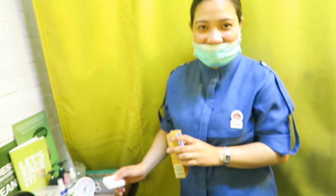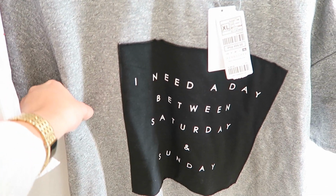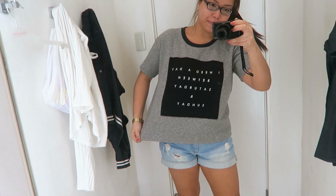Here at Pen Shop, guys, we're gonna try out two basic t-shirts again. And then this top, which I thought was really cute. I stopped by Jayco, guys, to buy some drinks. Japan's favorite cold drink here, which is the Oreo cheesecake.